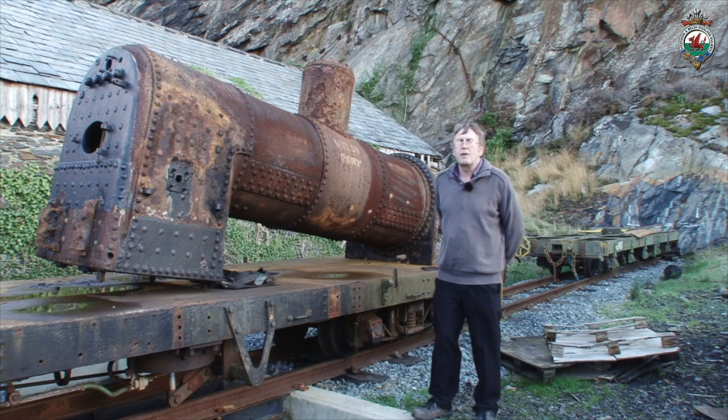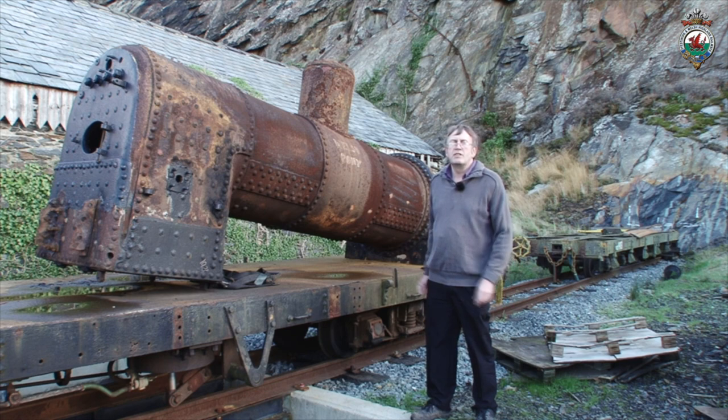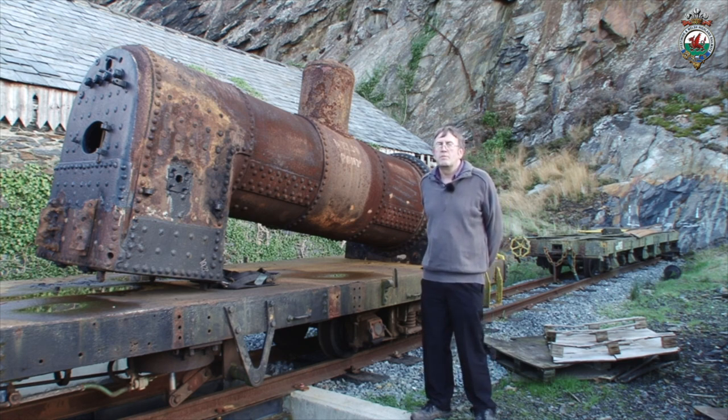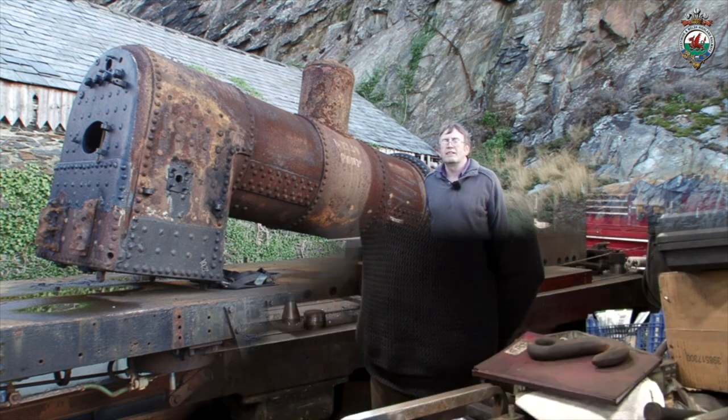So we've basically concluded that the best course of action is going to be to build a completely new boiler, but with all the external dimensions absolutely matching what we've got here, so that we can put the locomotive back together and you wouldn't be able to tell that it's got a new boiler unless you start looking very carefully.